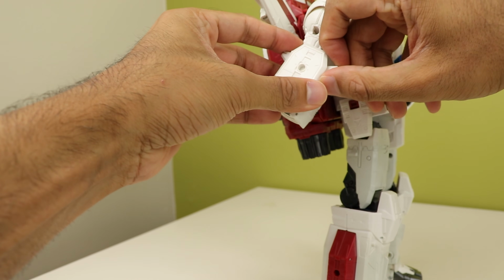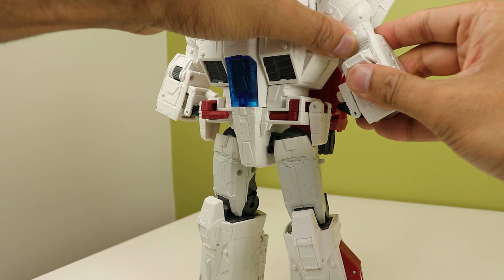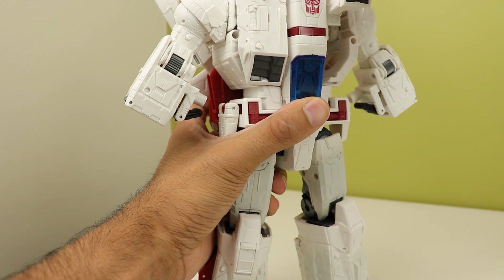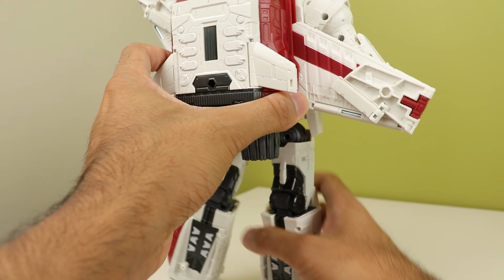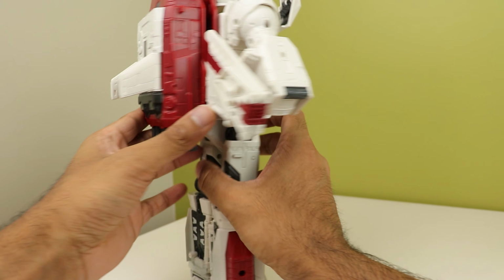It has to be straight, not at a slight angle. There we go, now it's straight. So you just compress that into itself, and that's the arms pretty much prepped and ready to go. Now we are going to open up the chest. We're going to fold down the wings without him doing the splits. Thank you very much. Fold down the wings. Oi. Fold up the tail fins.